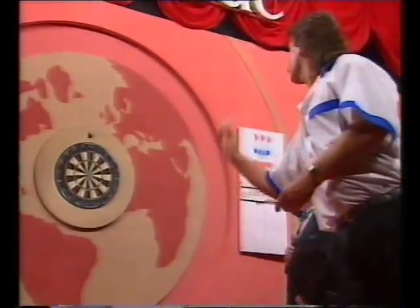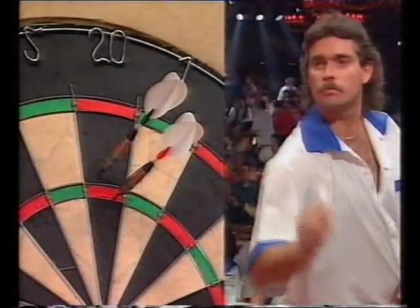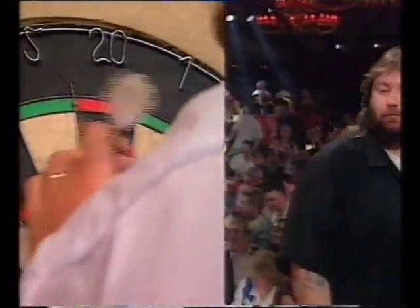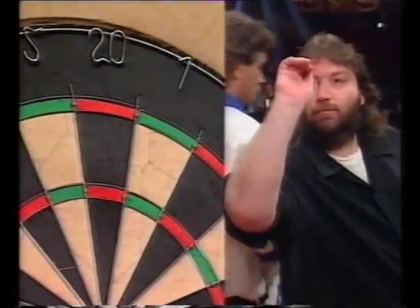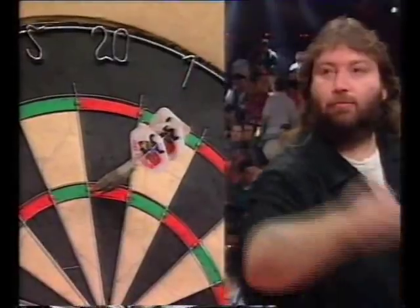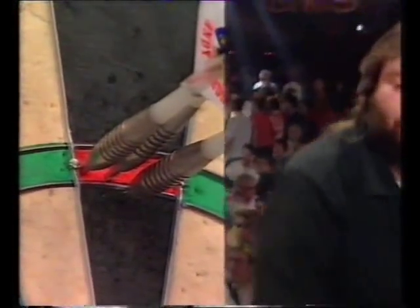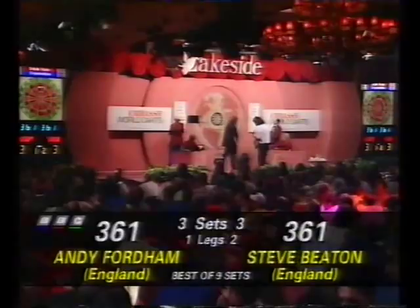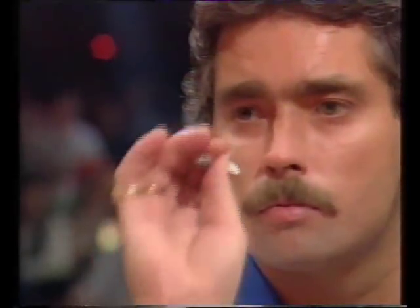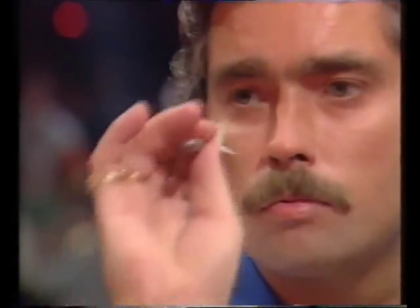So done on a couple of occasions, bringing the bull into play. 140. Worked for Andy, but still he's got a task on now. Has to win this leg to save the set. 140. That's going dart for dart. The looks of Beaton. 134. 140, 134. As Andy perspires.